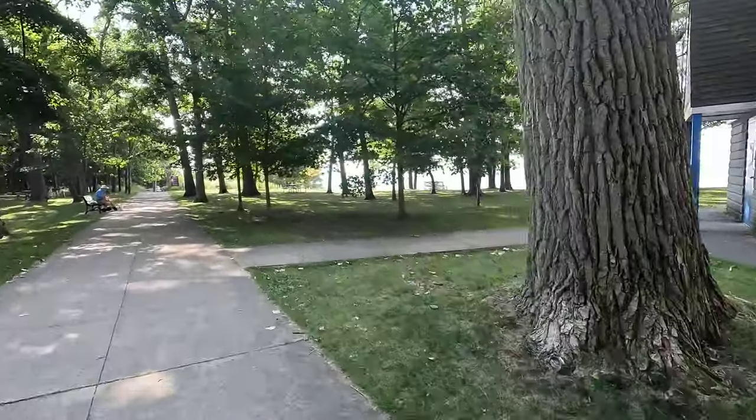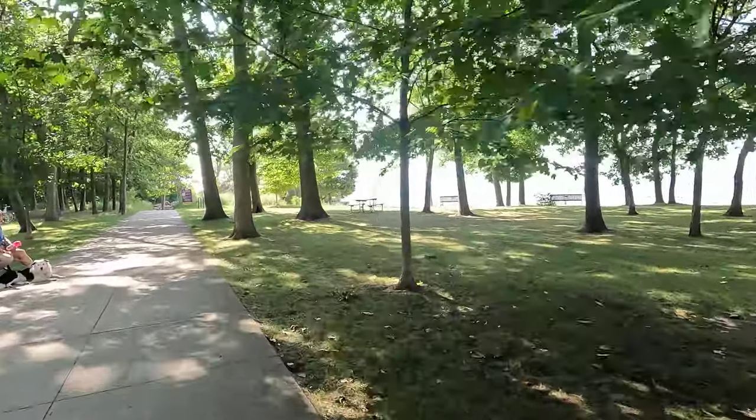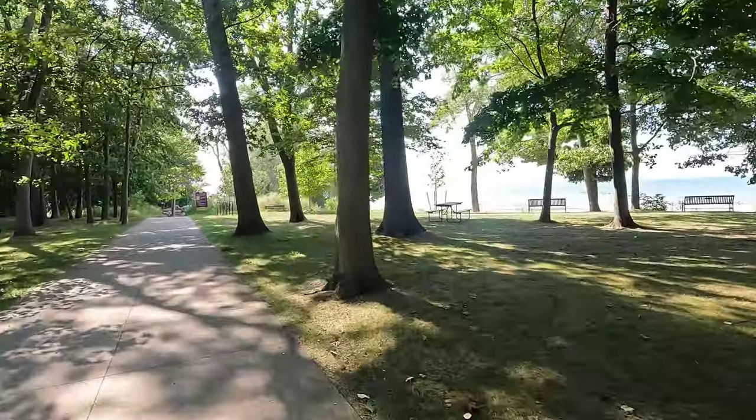Well, most of this trail has been in the open sunshine. It's flat, it's easy. I don't see any beaches like advertised. The first time the trail connected to beaches and Lake Erie was when we got to Fort Erie.